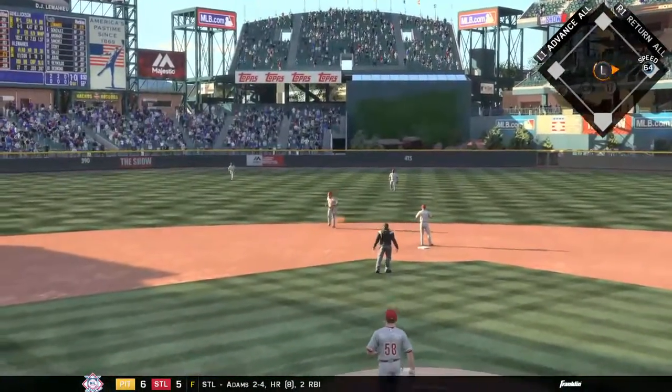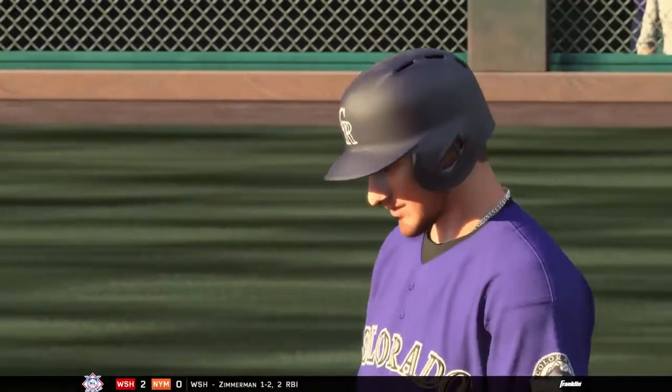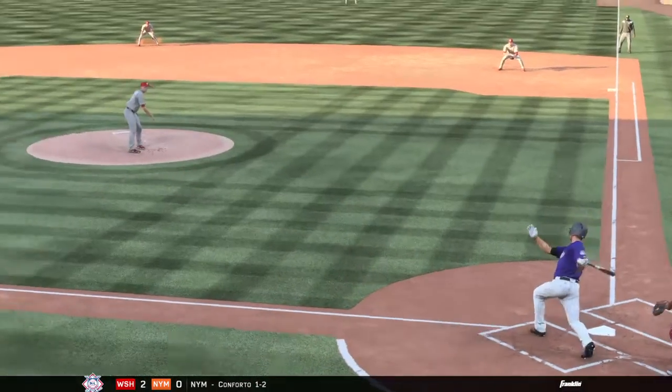And that's a base hit, so the leadoff man's aboard to start off the home half of the first. A good job here. Stays inside the ball well, doesn't roll over, and just shoots this ball right back up the middle.